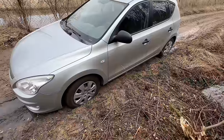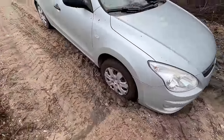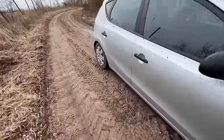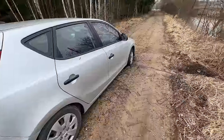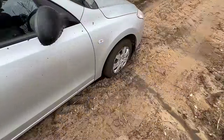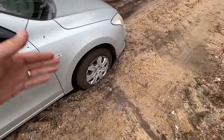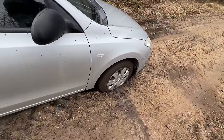Wife's car. It's not okay for trips of the beaver dam removals. Alright, so I should now lift it up and put some sand or some planks there.